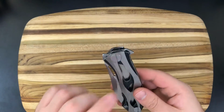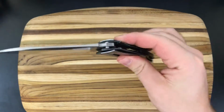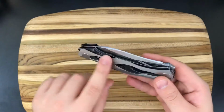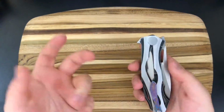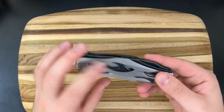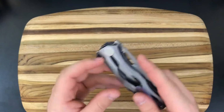But it has a surprising solidity. When you let it drop closed like that, you do get a little bit of vibration through these, I don't know, most forward scales, I guess you want to call them. But other than that, the whole knife feels remarkably solid for just how thin everything is.